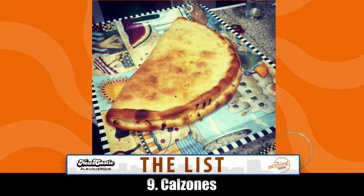And the next on the list, number 9, calzones. Now this one is a little tricky. You have to kind of know the manager to get it made, but basically all they do is get one of their gourmet pizzas, fold it in half, and you get a pretty awesome calzone. And for some reason, folded in half makes it taste better. I'm not sure why, but it does. So that's a fun one.